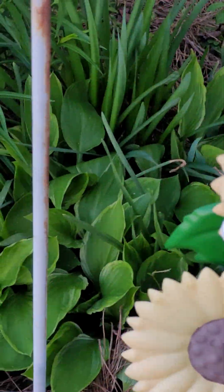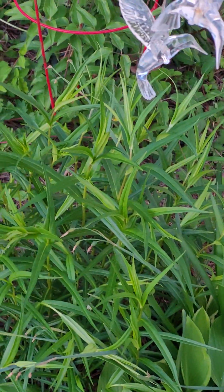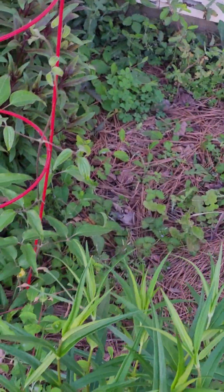And see what else did I do. I put a lot of pine straw down in the flower beds, and I did some more weeding today. Got a lot of weeds up. Still a lot left, but not as many. Let's see what else did I do.